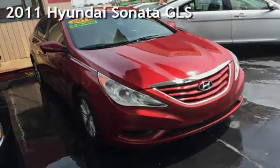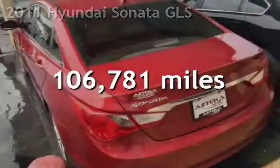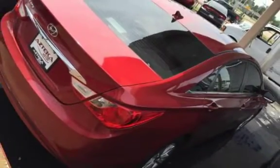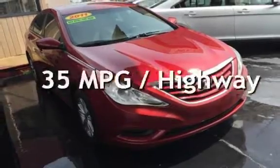Presenting a pre-owned 2011 Hyundai Sonata GLS. This Hyundai has less than 107,000 miles on the odometer. Estimated fuel economy for this vehicle is 24 miles per gallon in the city, and 35 miles per gallon on the highway.